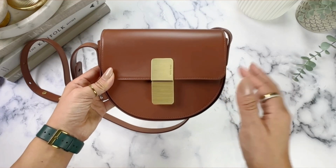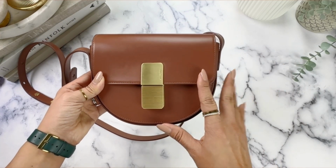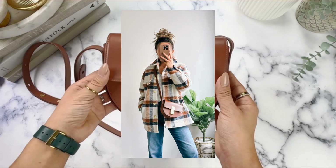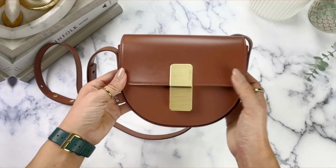I will say though, because it is designed to be a crossbody bag, I love how it looks on my frame because it is small. So I do think it makes the perfect size for me.